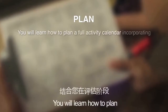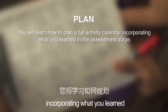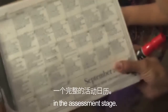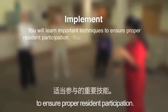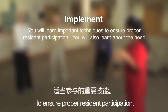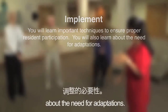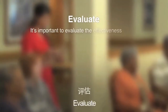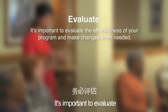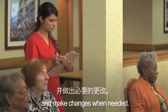Plan. You will learn how to plan a full activity calendar incorporating what you learned in the assessment stage. Implement. You will learn important techniques to ensure proper resident participation. You will also learn about the need for adaptations. Evaluate. It's important to evaluate the effectiveness of your program and make changes when needed.